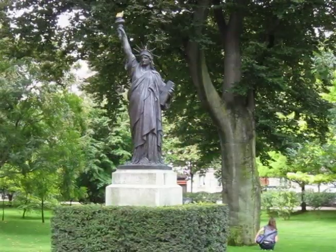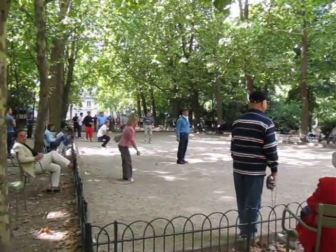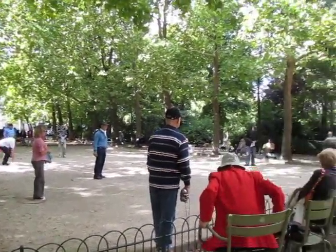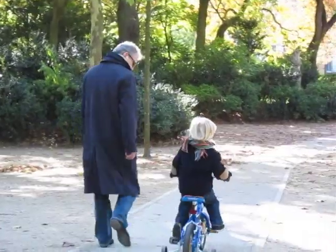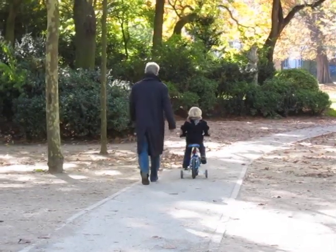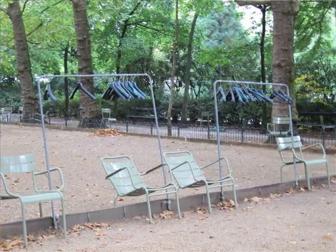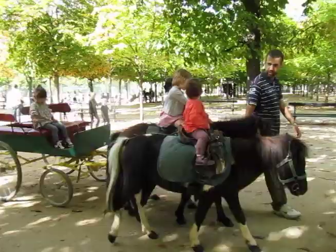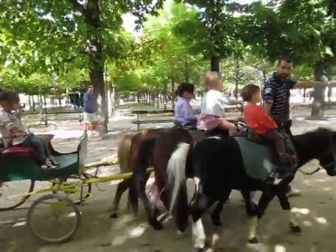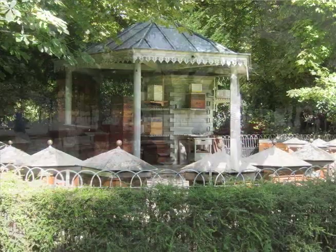Elsewhere in Luxembourg Garden, you'll find the original bronze model of the Statue of Liberty, which the people of France gave America as a gift. Parisians also play the game boule in the park, which is something like a cross between lawn bowling and croquet. There, at the edge of the boule court, you'll even see permanently erected coat racks, where locals stash their coats while playing the game. For children, the park also offers a merry-go-round and playground, live puppet shows, and pony rides.